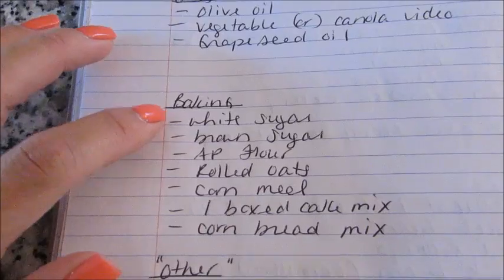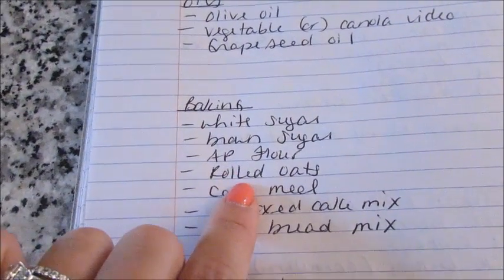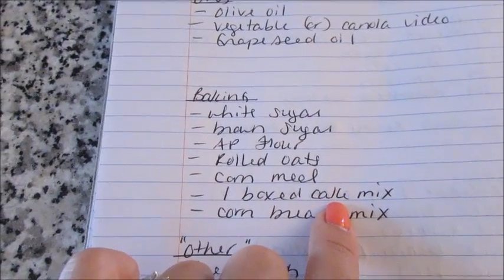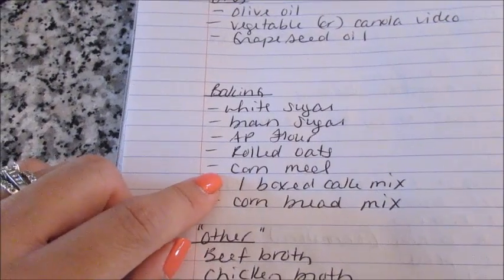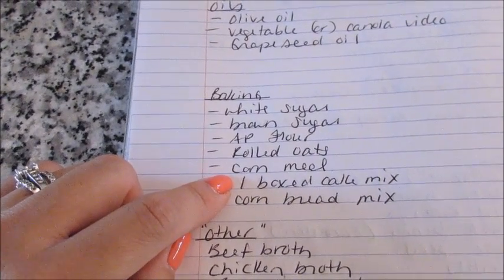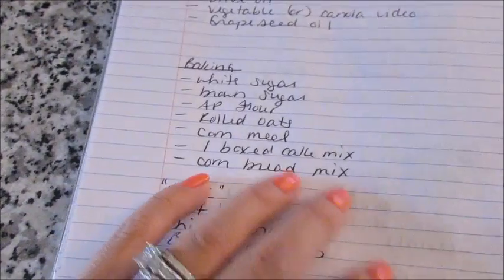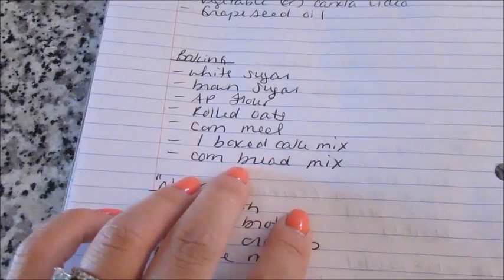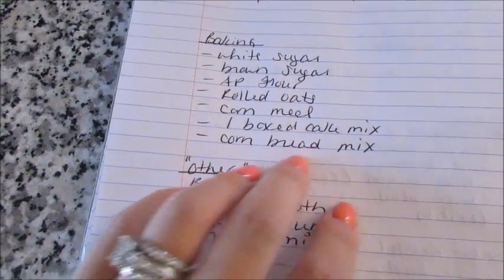So for my baking category, I need to have white sugar, brown sugar, all-purpose flour, rolled oats, cornmeal, and then I want to have 1 box of cake mix, a ready-to-go kind of cake mix, and a cornbread mix, because there's been times where I've needed to make cupcakes or a cake or something random like that, and I haven't had a box mix, so I want to always have one of those in my pantry, which I do now. I also have a couple cornbread mixes, actually one I'm going to use tonight because we're having chili.